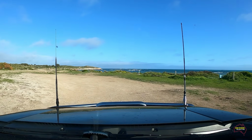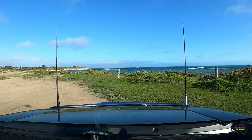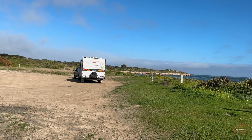As we were pulling into our camp location, the skies were blue and we were pretty hopeful for the weather, and it appeared as though it was going to be more favourable towards us than what we had read on the forecast earlier on.